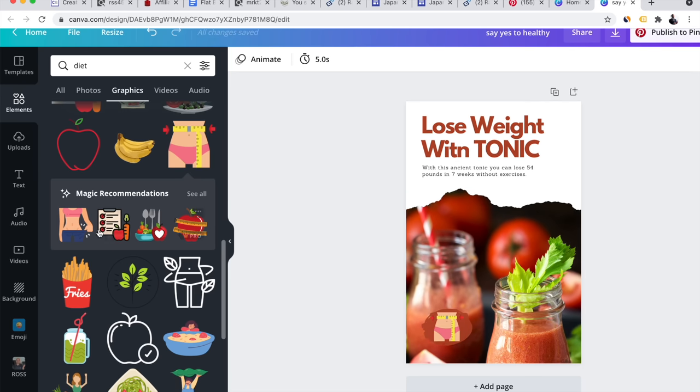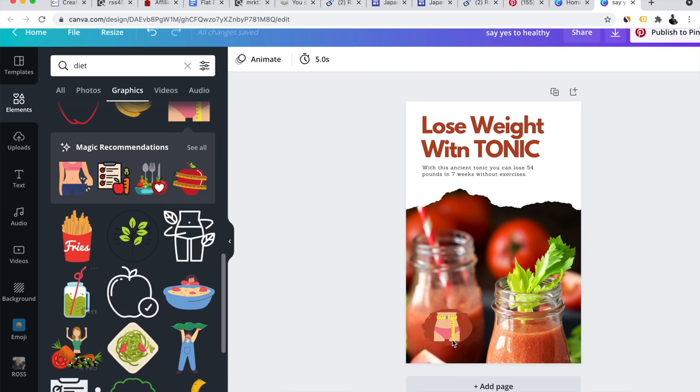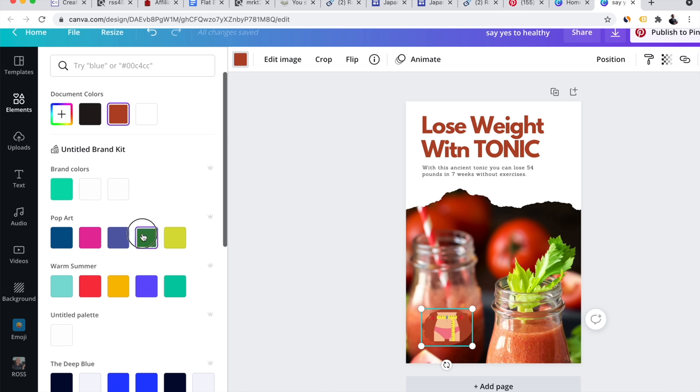Actually, we can use even this one or this apple or this smoothie. Look at that. Let's use this. No, I like this one. You have to decide for your own. This bubble, I can change the color of it. So I'm going to click, and here at the top left corner, I can choose, maybe green looks much better.